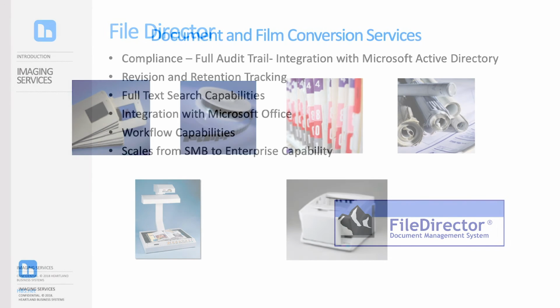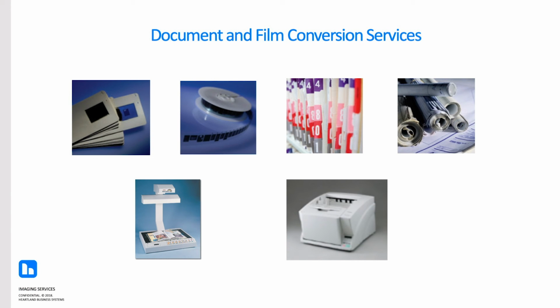All right, so the next thing we want to cover here is our document and film conversion services. Like we mentioned, we do have software that you can scan documents into. If you're just looking to get documents scanned in, if you don't have the manpower, don't have the staff, or it's just too much data and you need some assistance, we can definitely help you out with that. So really what we're looking at is how do you want to reclaim your office space? We do have options where we have a scan to zero functionality as well.